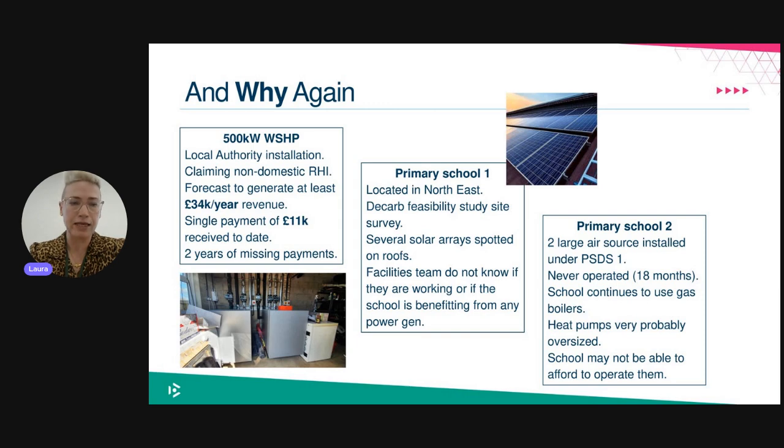It was a local authority who had it installed. The forecast for this particular heat pump was to generate around £34,000 a year as a minimum revenue off the renewable heat incentive scheme. So that went in about 2019, 2020. As of now, 2025, the local authority has received a single payment of £11,000. That was in 1 year. And there's now 2 years where they haven't been paid at all. And that's because of missing data that cannot be collected properly, or that's being missed.